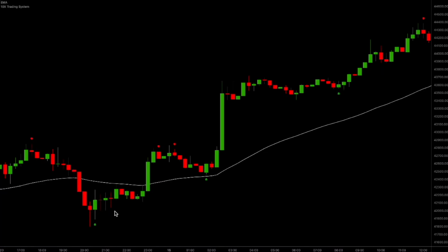One of the popular strategies on the 1 minute chart is also adding a 50 EMA. Now when the 50 EMA is sloping up, that basically tells us that the trend is up and we want to focus on buy signals. So we can be more aggressive with buy signals when the EMA is pointing up. When it's pointing down, we can be more aggressive with sell signals.